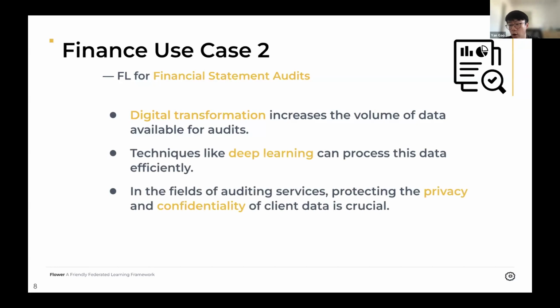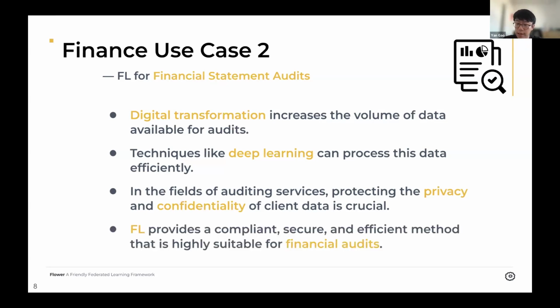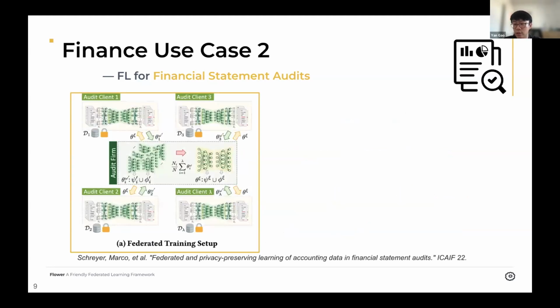In the field of auditing and financial services, protecting the privacy and confidentiality of the client data is very crucial. Federated learning (FL) provides a method that is compliant, secure, and efficient for handling sensitive data, making it highly suitable for finance audits, which require a high level of privacy protection. So let's take a look at the details regarding how to use FL to train a model for financial statement audits. This paper was published at ICAIF 2022.